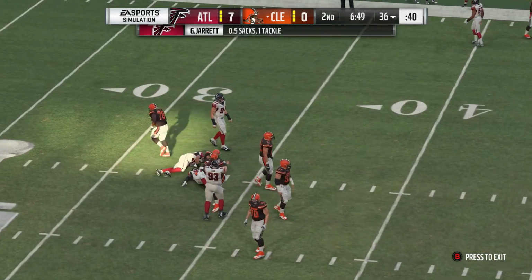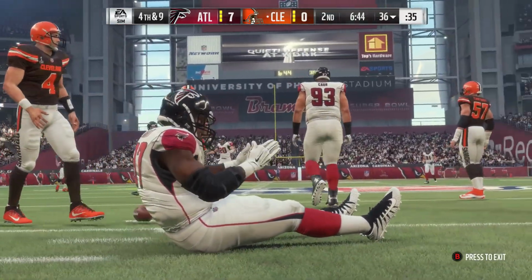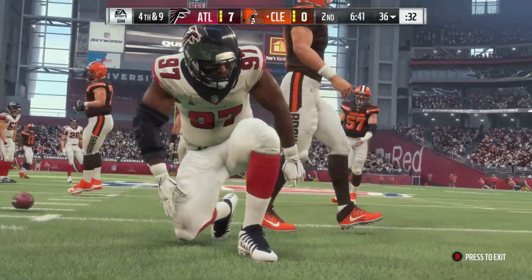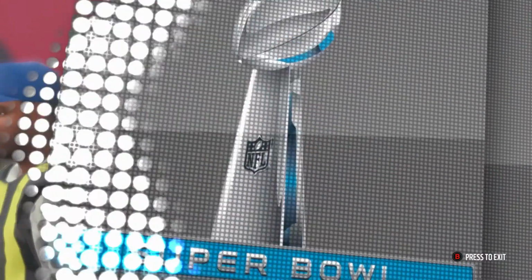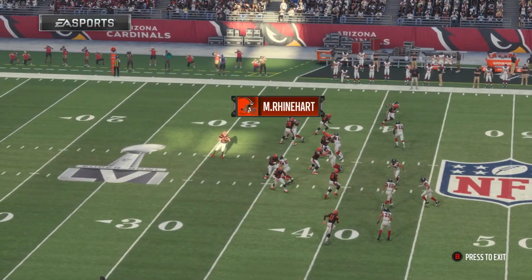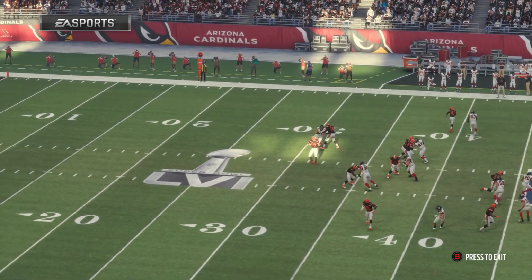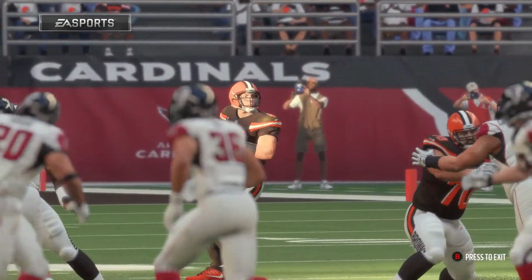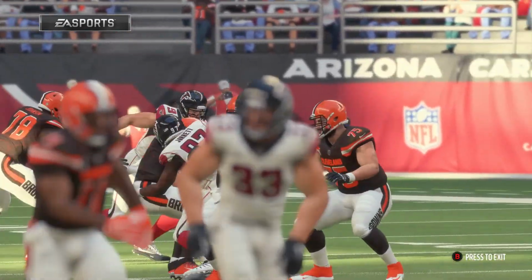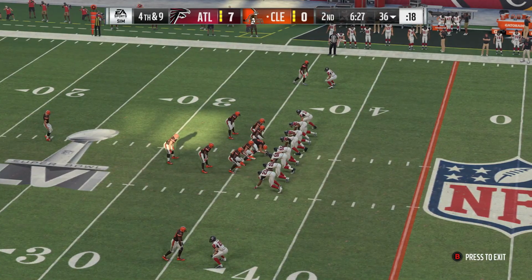And no escaping this time as he'll go down. They got him for a sack. Grady Jarrett in there to get him for a loss of 3, and it'll be fourth down. And they weren't in zone coverage. They were in man, and each man did his job. And that looked like vintage, old-school coverage, didn't it? Man coverage reminded me of an old Raiders team. They had a Hall of Famer at one corner and a Defensive Player of the Year at the other, and they just locked people down. Here's Brad Nortman now as he'll punt it away for the second time.